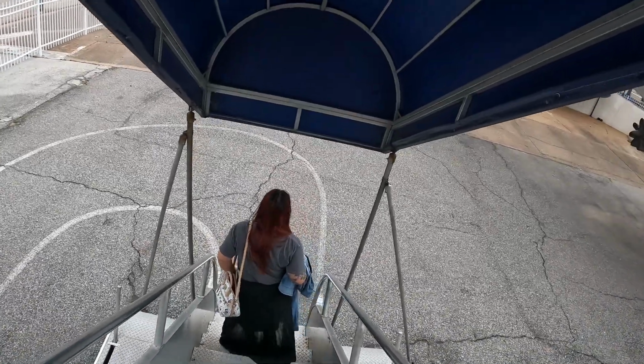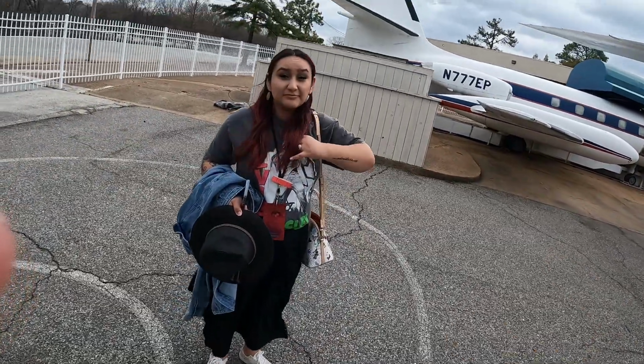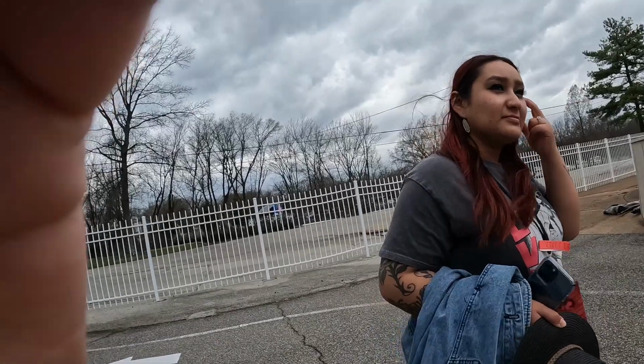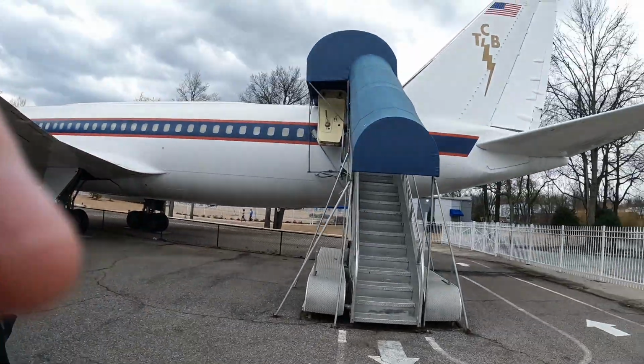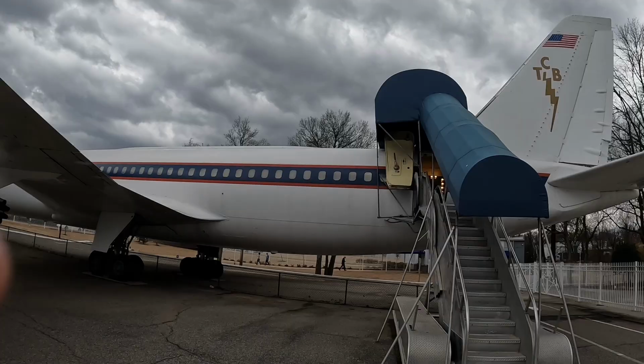Okay guys, couldn't record in there. There's a lot of places where you can't record when it comes to touring on the property, on the grounds and stuff like that. But we got some cool photos. Got a little bit of fun facts for you. But yeah, there she is. His logo, taking care of business light and fast.